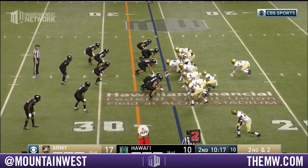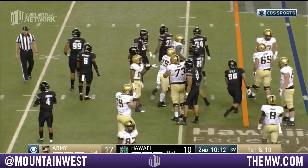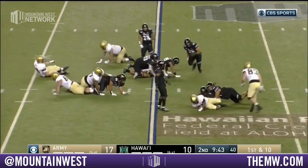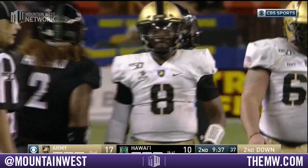Those games were confidence boosters for the Black Knights. Certainly agree with you on that. Here's Slomka diving to get the first down to the 30-yard line. Coy behind Hopkins Jr. And a fake, and Hopkins Jr. had to do a good job to protect that football. Good pressure there, Pritchard and Manley Williams.